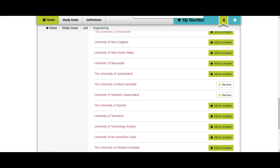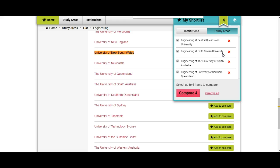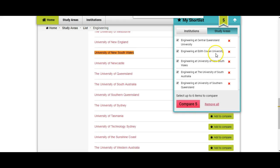Okay, so I wonder why the search didn't take it. Oh, because it says the. Okay, remove the, and you can see that it says University of New South Wales. So sometimes you have to just make sure you get the correct spelling for both ways. And that's why doing it manually is probably better, but this is the quickest way I found, is to put it into the search. So we'll hit here, add to compare, and this will be our 5th university.